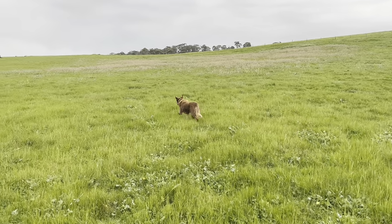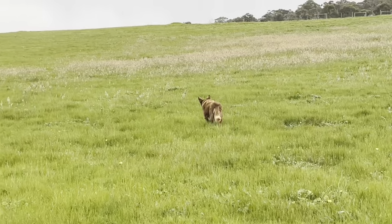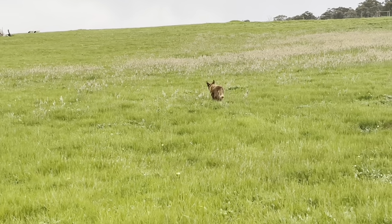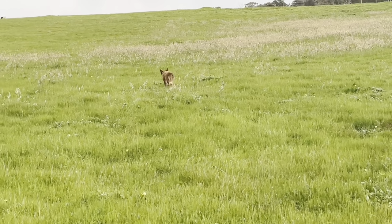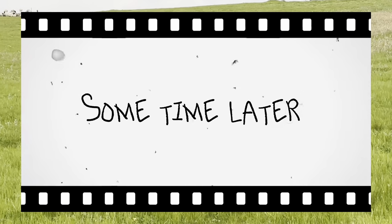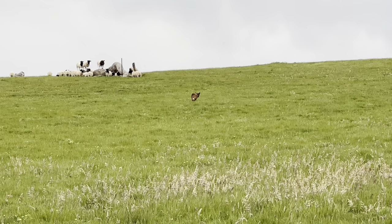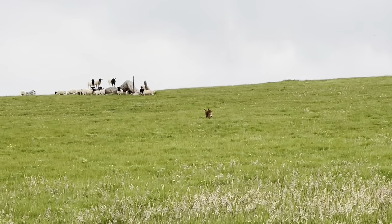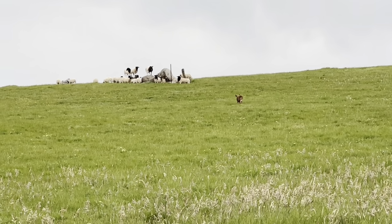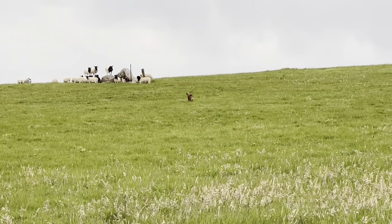Okay, bring them in. There's all the sheep in the background. It may take a while because she's gotten into doing this stalking thing. Bring them in, Kirra. Okay, so the sheep have seen her. Any minute now, she should dart off around one, either left or right, and go around the back of them and round them up.